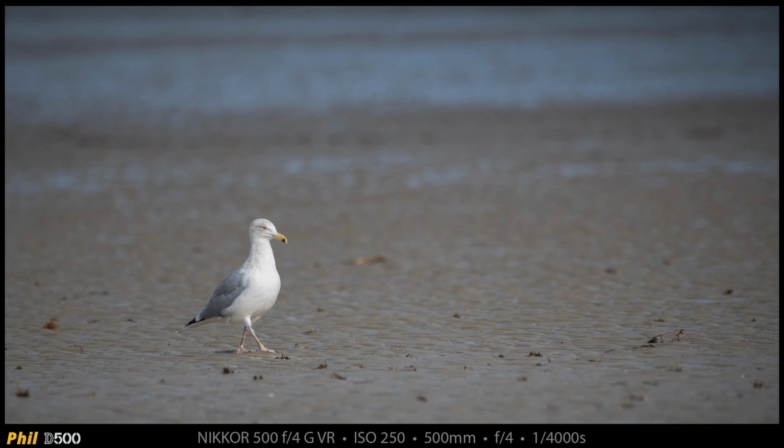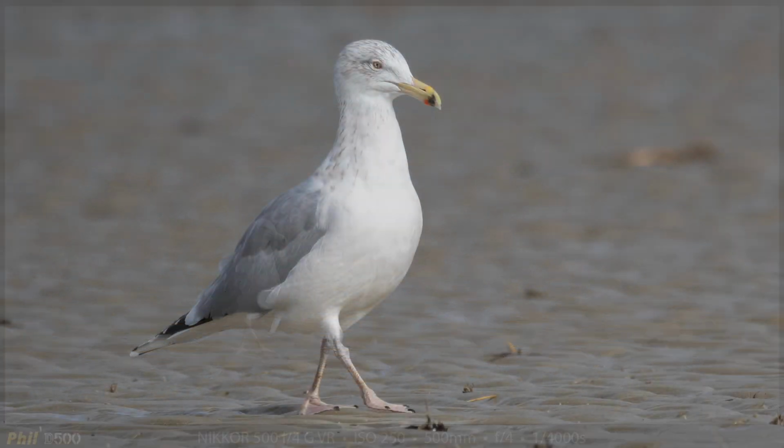I've got this cropped to present the entire scene, but if you look at it at 100%, and if you're watching this at 1080p, this is a 100% crop of that same photo. There's a ton of detail in that bird, even though it's relatively small in the frame.